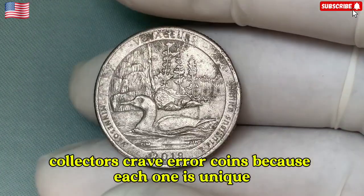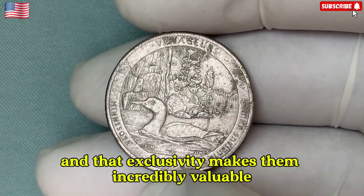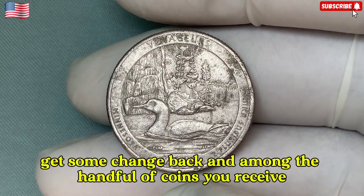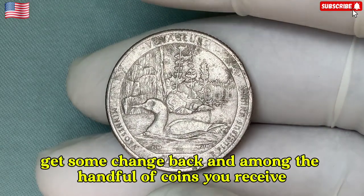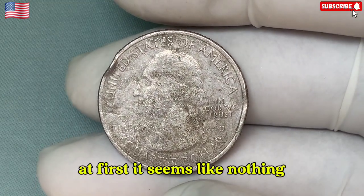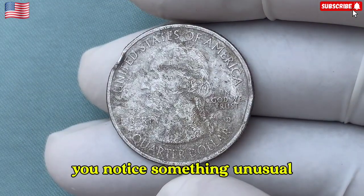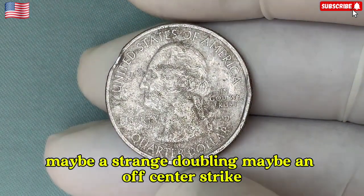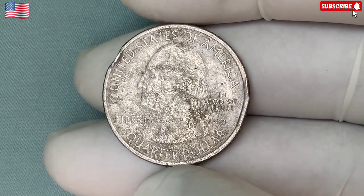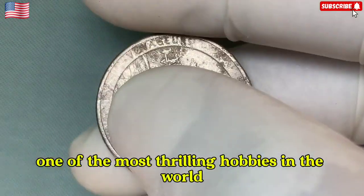Collectors crave error coins because each one is unique. No two are exactly the same, and that exclusivity makes them incredibly valuable. And now, imagine this: you stop at a store, get some change back, and among the handful of coins you receive, there's a 2018 Washington quarter. At first, it seems like nothing. But when you take a closer look, you notice something unusual, maybe a strange doubling, maybe an off-center strike, or maybe it just looks far shinier and more pristine than the others. That moment of discovery is electric, and it's why coin collecting remains one of the most thrilling hobbies in the world.